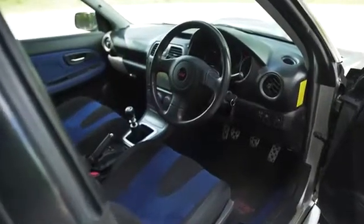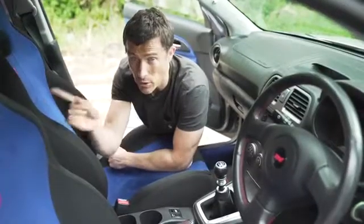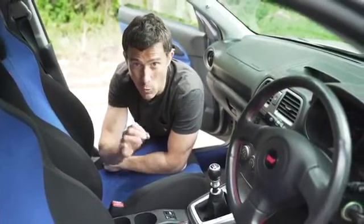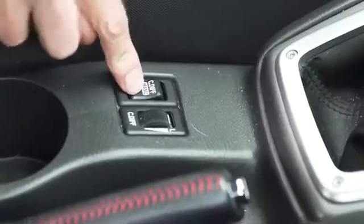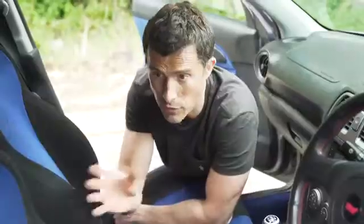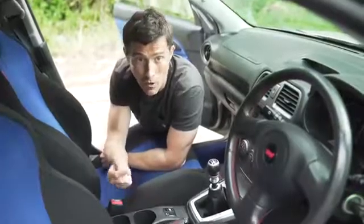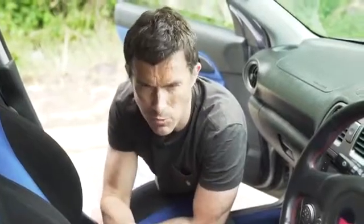This car has a proper rally-bred all-wheel drive system, so as well as a central differential, you have one at the front and one at the rear as well. Now, STI versions went one better than the WRX by having an adjustable central differential, so you could actually adjust the amount of torque going from the front to the back, and it could send a maximum of 63% of the power to the rear wheels, or a minimum of 37 to the front. Normally it'd just be 50-50.